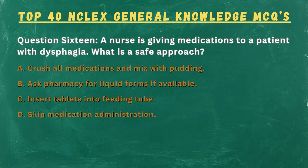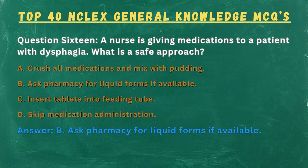Question 16. A nurse is giving medications to a patient with dysphagia. What is a safe approach? A. Crush all medications and mix with pudding. B. Ask pharmacy for liquid forms if available. C. Insert tablets into feeding tube. D. Skip medication administration. Answer: B. Ask pharmacy for liquid forms if available.